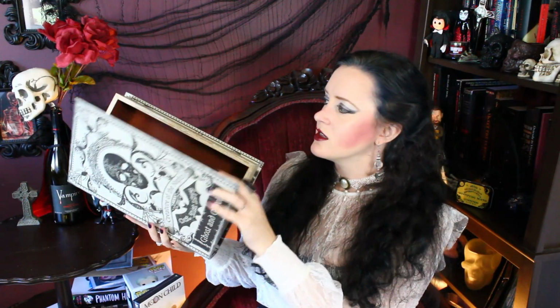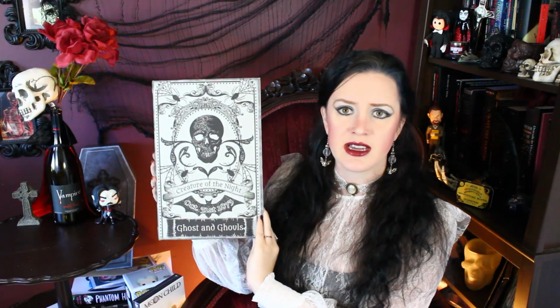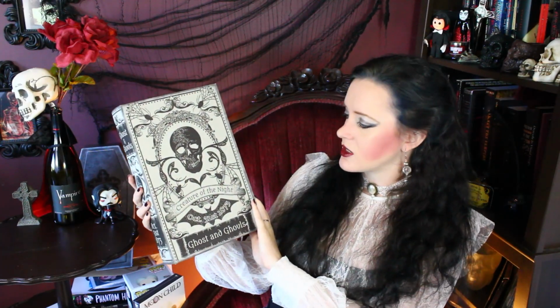It's a brand new book, just came out this year. Thank you for sending it to me. This is not a book, but it looks like one. It's a box in the shape of a book, which of course I had to have. You need a box to put things in sometimes. I just thought it was cool.